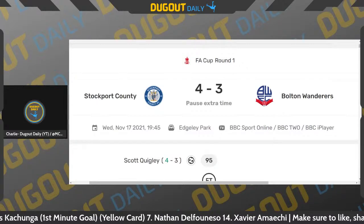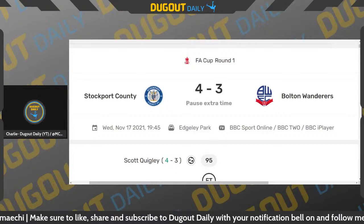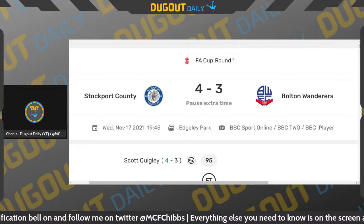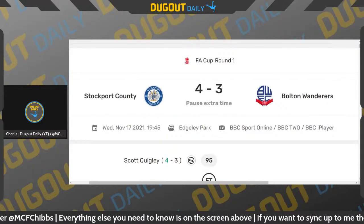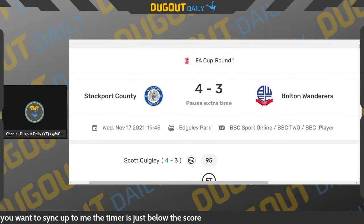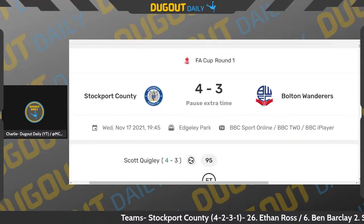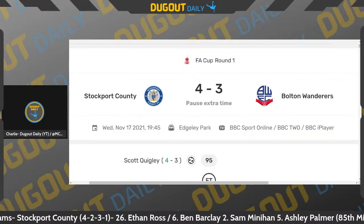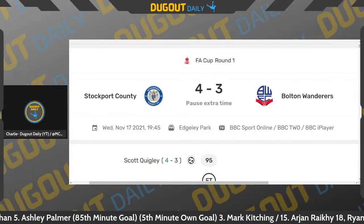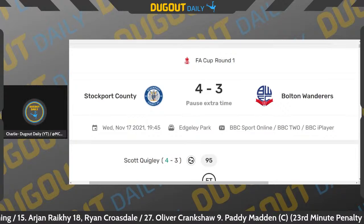So it's half time of extra time at the moment. The Bolton fans behind the goal do not look happy at the moment. And the Stockport fans are loving life at the moment. It looks like Stockport are about to make a change. Scott Quigley, the man who scored the brace, looks like he's going off. We'll find out who's coming on in a moment.